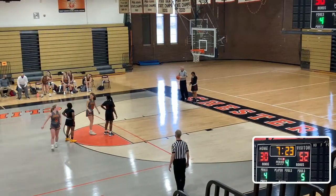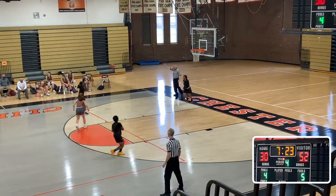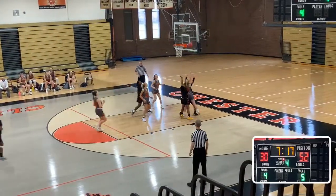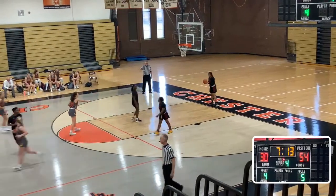I believe number 25 came in, Addison Bernhardt. Shine Hall, Penncrest with a trap. Stolen. Kira Kershey to her sister. And a sister connect scores for Penncrest. Kershey sisters.